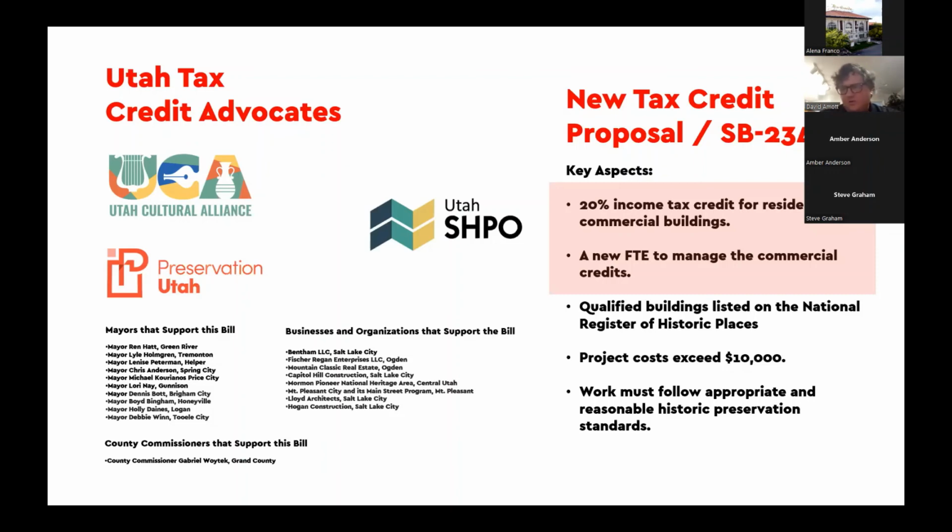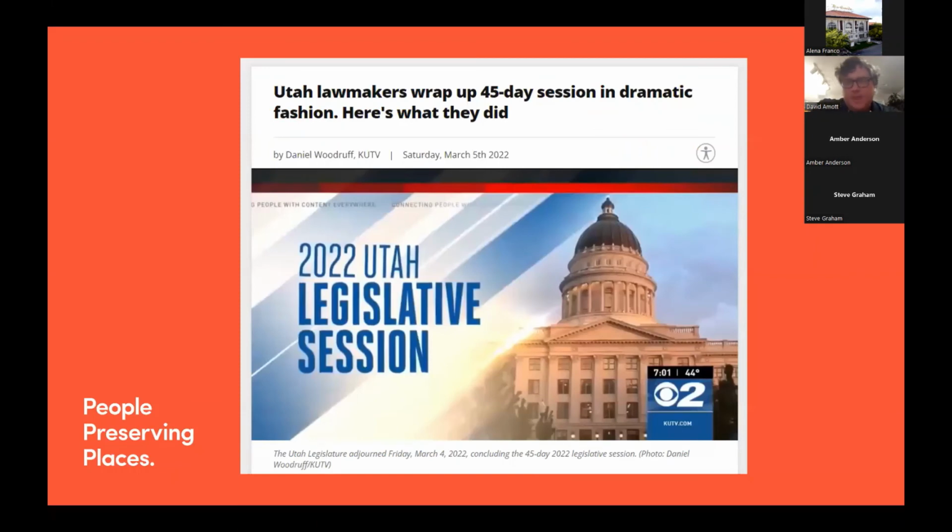Again, this new commercial tax credit will be applied to qualified buildings listed on the National Register, for projects exceeding $10,000, et cetera. So we got this through House committees. We got this through Senate committees. We got it through the House, and then it went to the Senate.